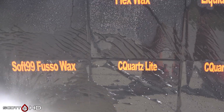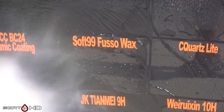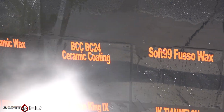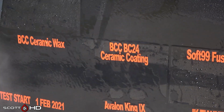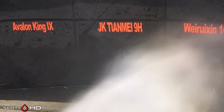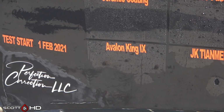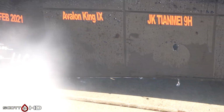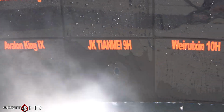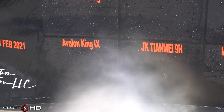Soft99 Fusso, that is the original version. I've been told that there is an updated version that I guess does not have the PTFE in it. Not 100% sure on that, but it is very hydrophobic. The BCC 24 ceramic coating still looking good. Avalon King doing all right, and HK, I have it marked there as JK. It's HK Tianmei 9H. It's looking pretty worse for wear too. Again, not where we're going to call it weak, but it's pretty close.